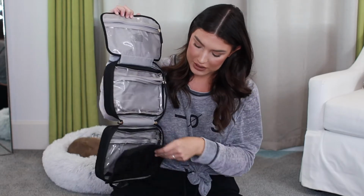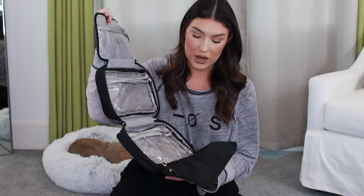care products. So it's got a compartment up here, a compartment right here, a compartment here, and then this little detachable compartment. So if you want to take something on the beach with you, like sunscreen or something, you can just unzip this bottom part, and that's it. And then you attach it when you're done using it.